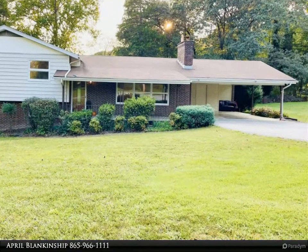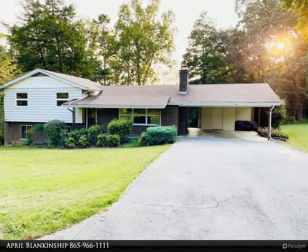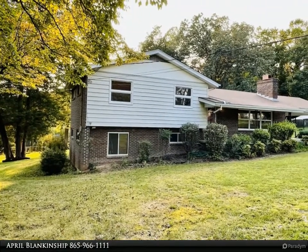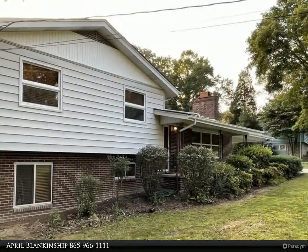Hurry, run, don't wait, make an appointment today to see this beautiful tri-level home with an oversized master bedroom that includes a walk-in closet, a bathroom secluded to the bottom floor with its own sliding glass door and outdoor patio. The bottom level master has had new paint and carpeting, and there are beautiful hardwood floors on the main level.